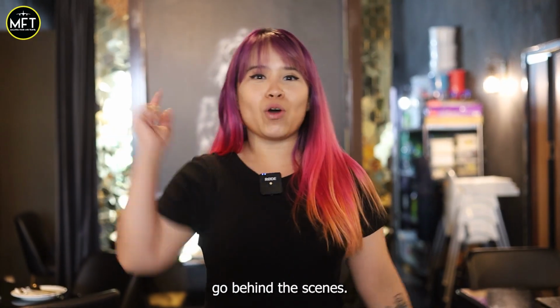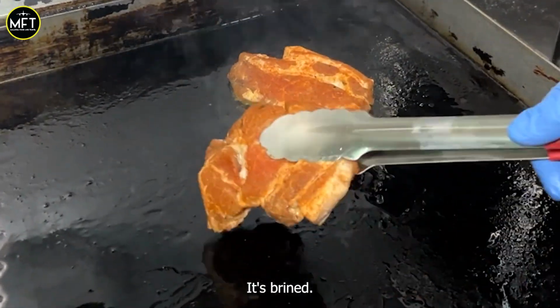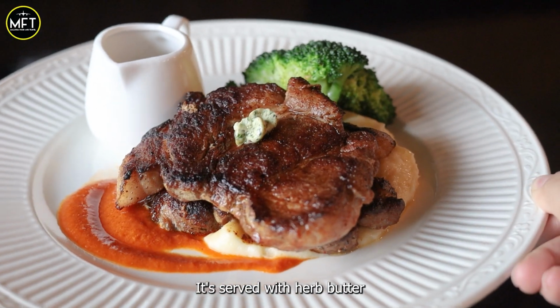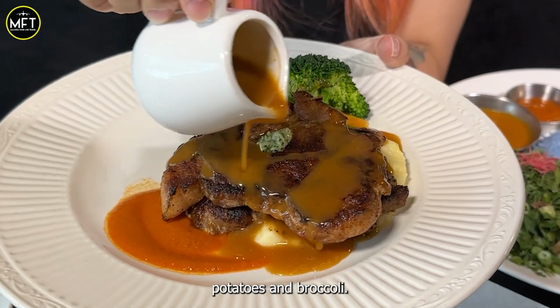So right now we're gonna go behind the scenes and see how everything is made. The one I'm most excited to try is the pork shoulder chop. It's brined for 48 hours in a saltwater bath. The owner said that it'll bring out the flavors of the meat. It's served with herb butter and this romesco sauce that takes 7 hours to cook. It comes alongside some truffle mashed potatoes and broccoli.